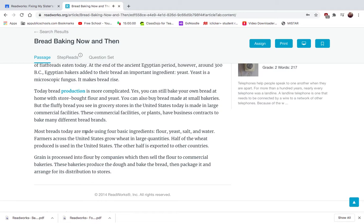Most breads today are made using 4 basic ingredients: flour, yeast, salt, and water. Farmers across the United States grow wheat in large quantities. Half of the wheat produced is used in the United States. The other half is exported to other countries.